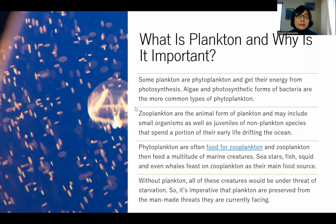And the bigger one is the zooplankton. Zooplankton are the animal form of plankton and may include small organisms as well as juveniles of non-plankton species that spend a portion of their early life drifting in the ocean. And phytoplankton are often food for zooplankton. And zooplankton then feed a multitude of marine creatures. Sea stars, fish, squid, and even whales feast on zooplankton as their main food source. Without plankton, all of these creatures would be under threat of starvation. So it's imperative that plankton are preserved from the man-made threats they are currently facing.